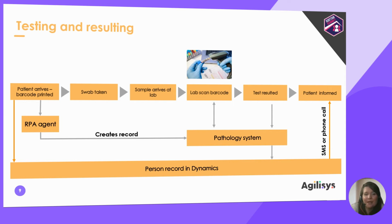So when the patient arrives and the barcode is printed, that actually triggers the RPA agent. We use RPA automation to link up the test result, the pathology lab system, and Dynamics. That's all done automatically. So the patient arrives, they scan the barcode, that's the trigger for the RPA agent to go and create a record for that person in the lab's pathology system.